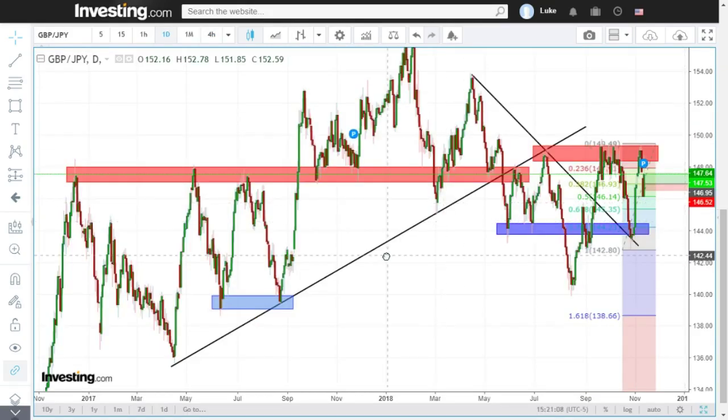Now here we have GBP/JPY on the daily chart, and here we can clearly see we have our base upwards trend line with our double bottom formed right here. And we have our, well, what I like to call my key reversal zone right here as well. Now we can clearly see that we tested our key reversal zone as resistance 1, 2, 3 times, 4 times, sorry. And we tested our reversal zone as support 1, 2, 3 times.